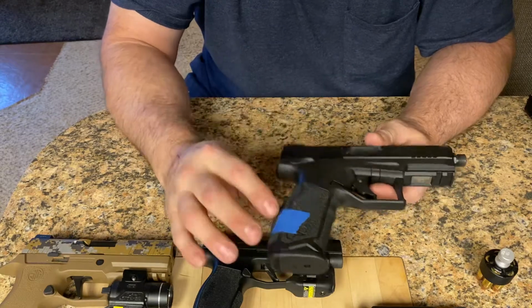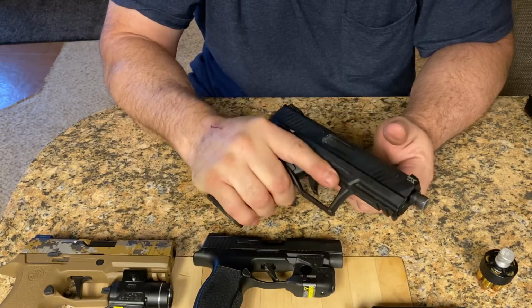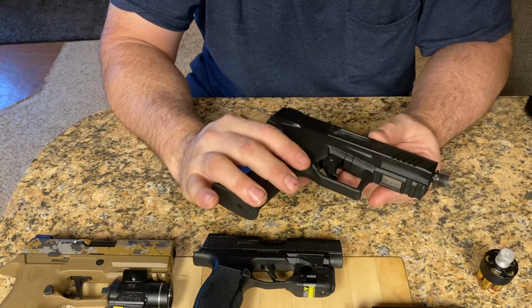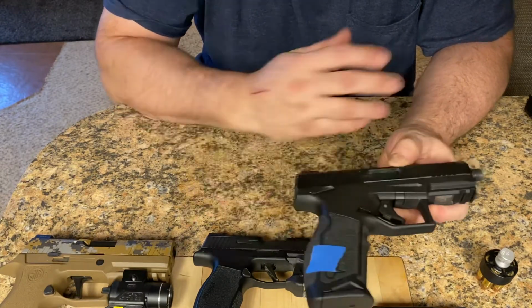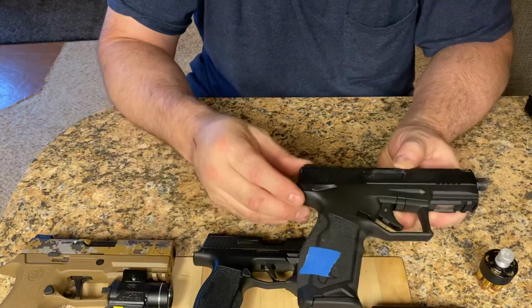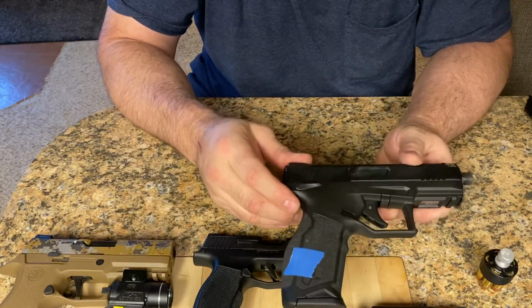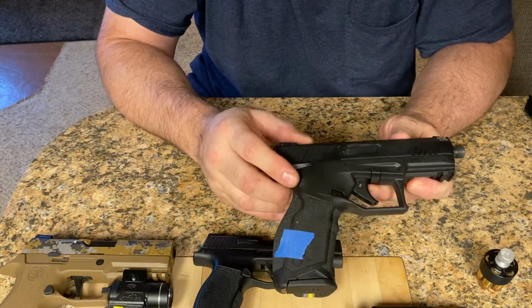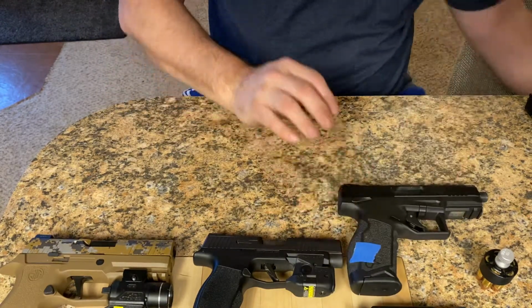And this would be my pick because it feels like a full-size firearm. It feels like a Glock or a Shield or, you know, anything that looks like this. I mean, it just kind of generally looks like that. And it's not expensive. The handgun, when these came out, was like $279. So that's a great option.